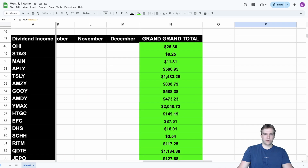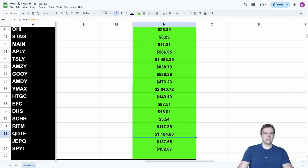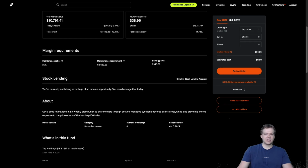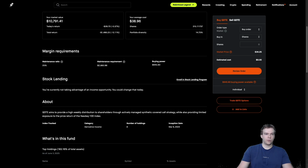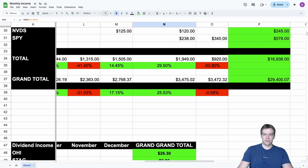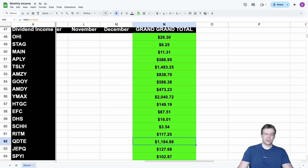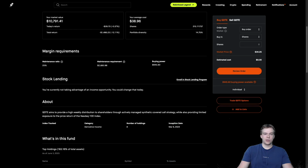And if we take a look at how they've been performing so far in 2025, YMAX has paid us $2,040, and QDTE has paid us $1,184.88. Roughly 50% of that was invested back into QDTE and 50% was invested into YMAX. With that reinvestment, assuming those reinvested dividends also lost value, we're down $1,483.23. So we're down $1,408.23 on QDTE. We've made $1,184.88 from 2025, and $1,206 from 2024. So in total, we made roughly $2,300, $2,400 from QDTE, and we're down $1,486.